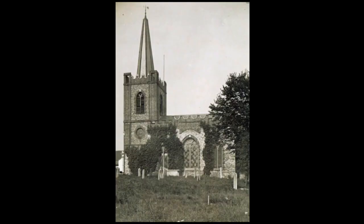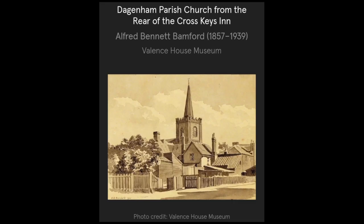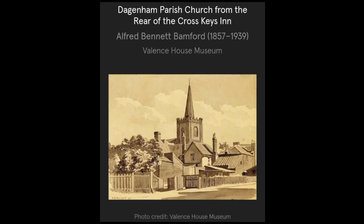Early 20th century again, and this is a side view from the church, from its churchyard. Dagenham Parish Church from the rear of the Cross Keys Inn. We will be having a tour of that pub if that's your thing. Keep a lookout for that. By Alfred Bennett Bamford, 1857 to 1939. This is in Valence House Museum, this image. It's a lovely one, as you can see.